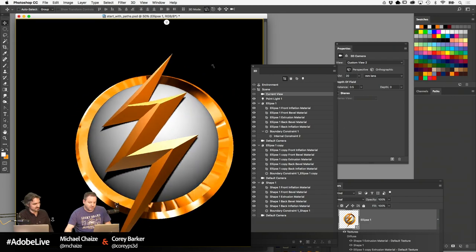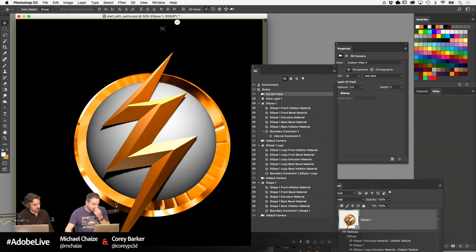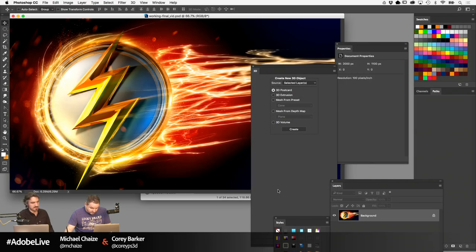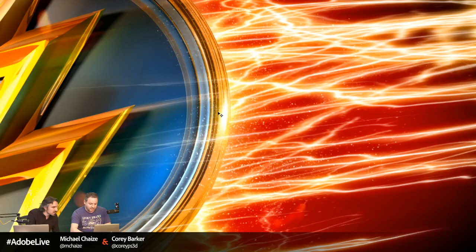So now it's just a matter of doing a little bit of tweaking of the settings and then getting the position right, and that's pretty much it. Now let me go ahead and get the original. And we have 6 minutes. So this is the final of my original version. You can see when it's rendered, it creates reflections on the inside circle element here.